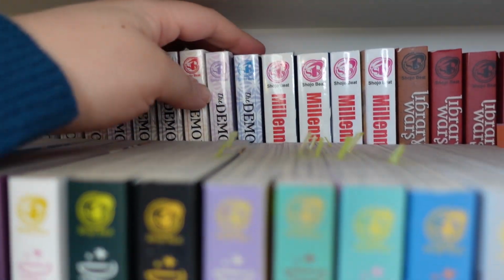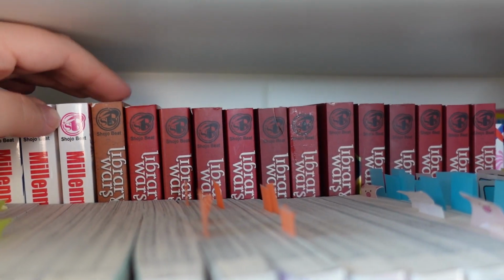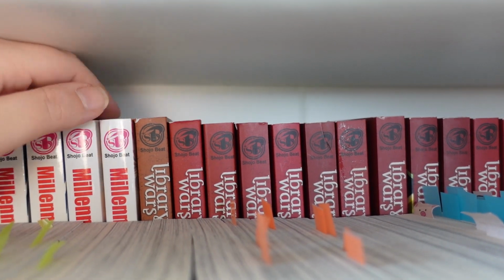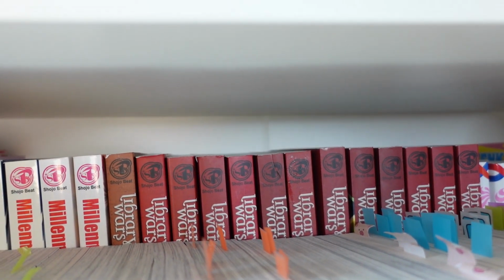For the 4 volumes of Millennium Snow by Bisco Hattori, the Ouran High School Host Club author. Library Wars, I'm still missing a few volumes that haven't been in print yet. I did get one of them. I don't remember which one it was, but Right Stuff came through and got me one. I'm just missing like 2 of them.